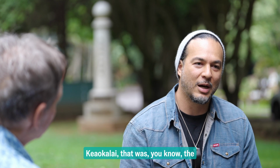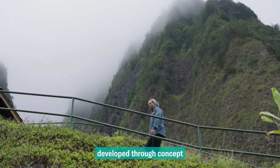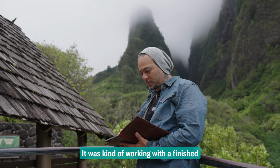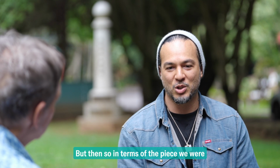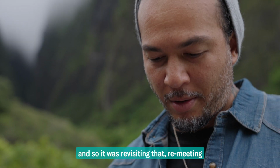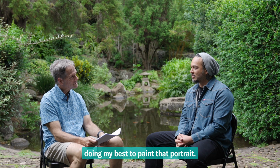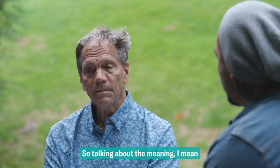Kahului. The naming of the piece was developed through concept and brainstorming of what I would be painting. It was kind of working with a finished piece that I never had. The piece we were working on already had a name, or a place, and so it was revisiting that, re-meeting that, talking to other folks, and really just doing my best to paint that portrait.